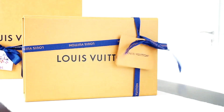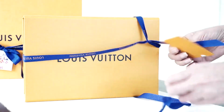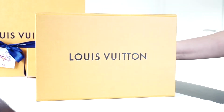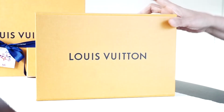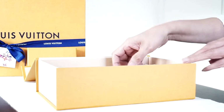Next up is this medium box. Any idea what's in this box? It comes with a gift card and a ribbon and this magnetic box. Is it a bag? And this is just the receipt.